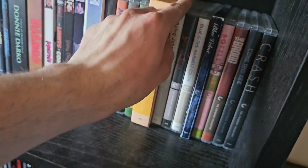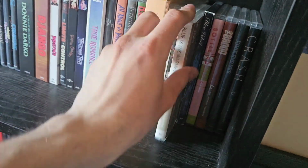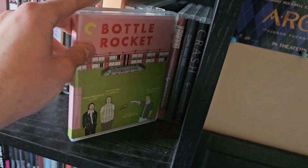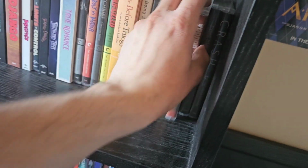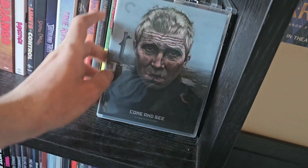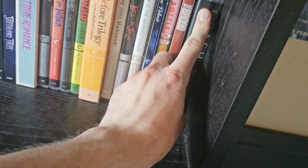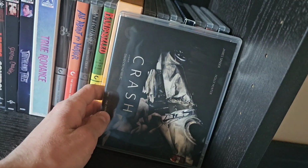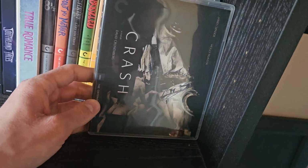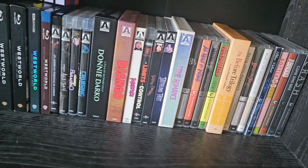Being John Malkovich, Belle de Jour, Blue Is the Warmest Color, Blue Velvet, classic David Lynch, Bottle Rocket, The Brood, Come and See. That's a very hard to watch movie. It's really disturbing, but it's really good. And the last one for this row, Crash by David Cronenberg, one of my all-time favorites. Just a very, very bonkers movie, to say the least. I love that movie. And that's the third row.